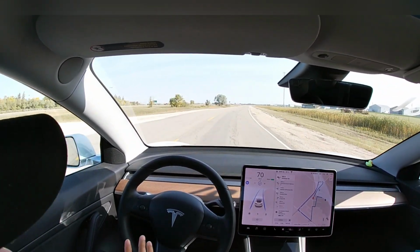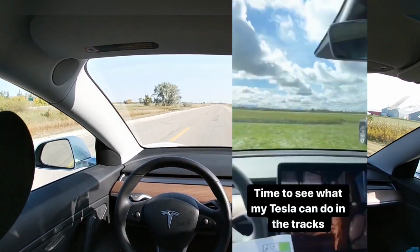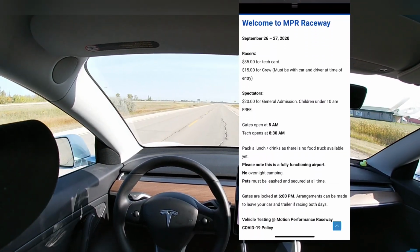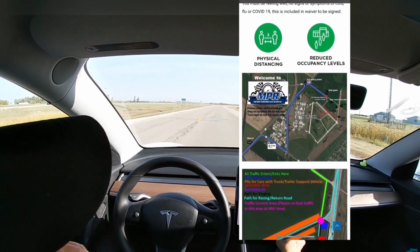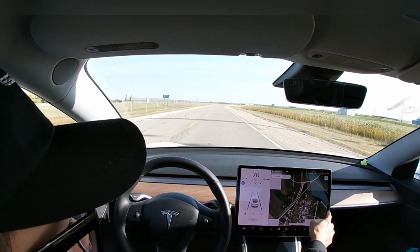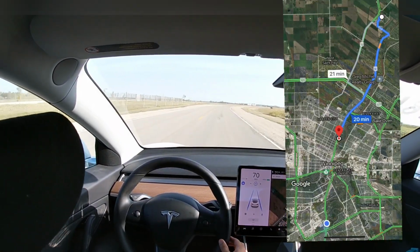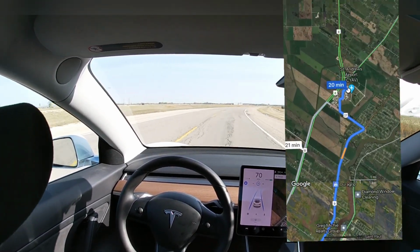Today we're heading to St. Andrews Airport for my very first drag racing event. Motion Performance Raceway, or MPR as they call it, are the people organizing this event for 3 straight days over the long weekend. The best part about this event is that it's held in St. Andrews Airport, which is only 20 minutes north of Winnipeg.